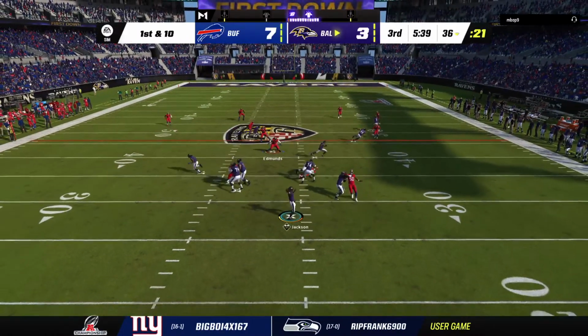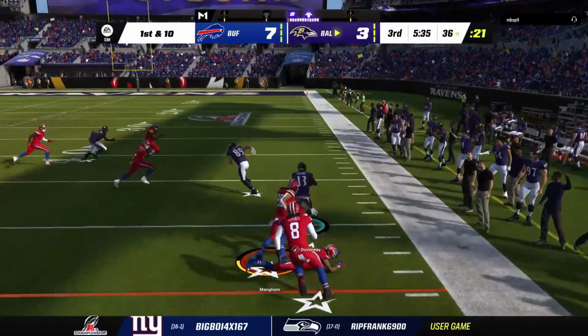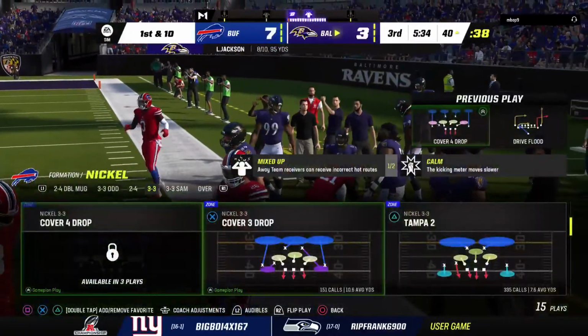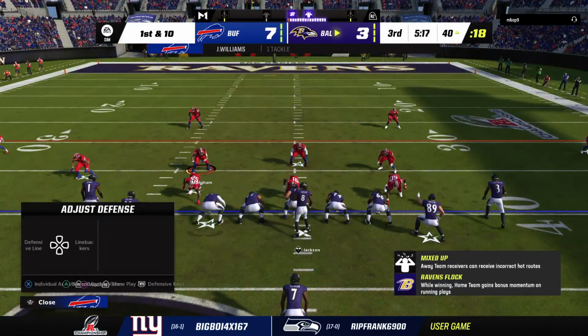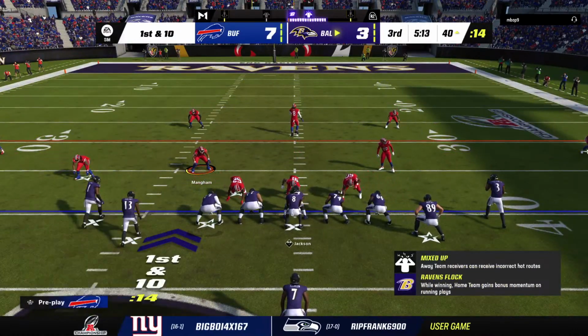Throwing is Jackson. Open man is Duvernay. And some room to roam now. And he's able to get this to the 40-yard line before he's out of bounds. The catch and run, good for 24 yards. Still in search of their first touchdown of the game, but they're on the move. 1st and 10.